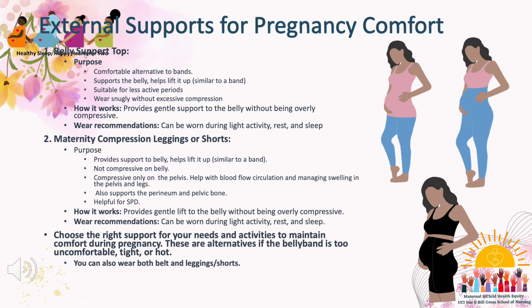sleep to promote comfort. Maternity compression leggings or shorts are designed to support your belly without being too compressive on it. Their focus is on providing compression to the pelvis, to aid in blood flow circulation, and manage swelling in the pelvis and legs. They also offer support to the perineum and pelvic bone, which can be helpful for conditions like SPD.